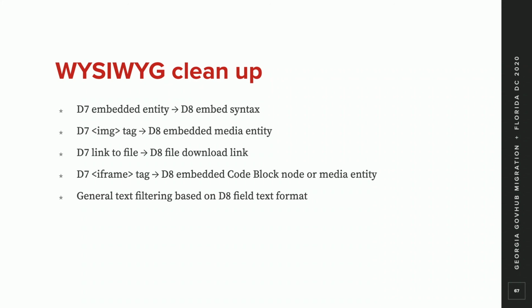I can't remember what the function is, but it generates all the configuration that you can then tweak. And it will migrate your content structures, your content types, and all of that sort of thing. But we just didn't do that in this particular migration.